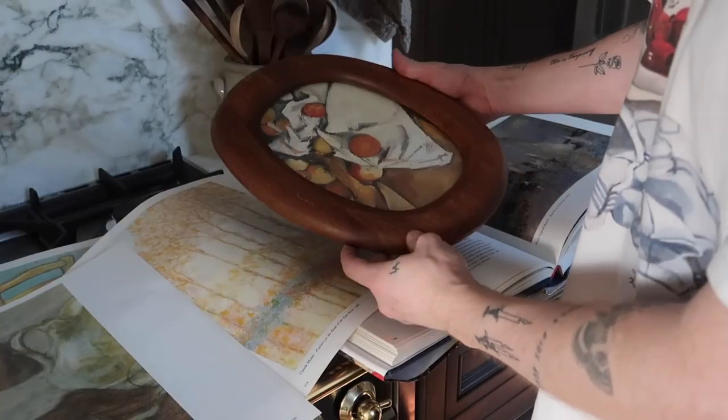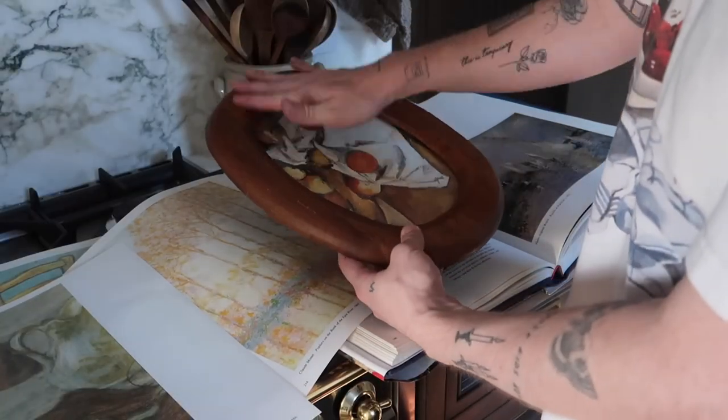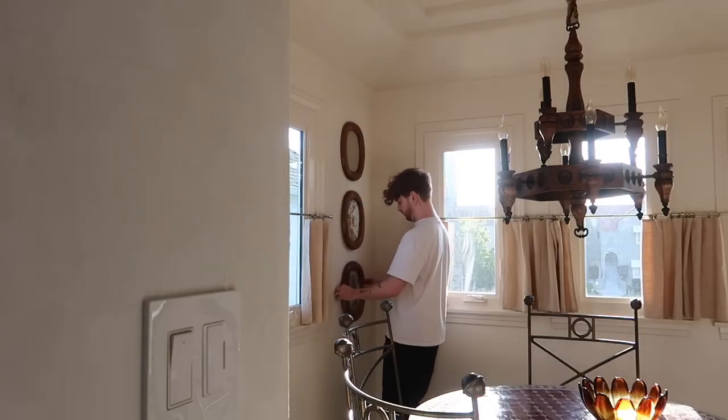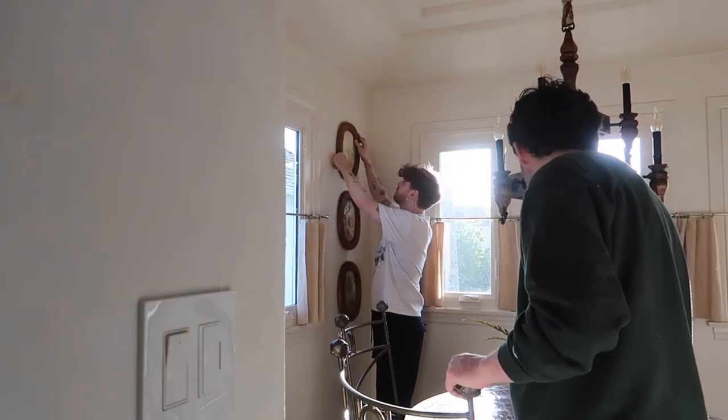That is so cute. I love the wood on these. Yeah, maybe.